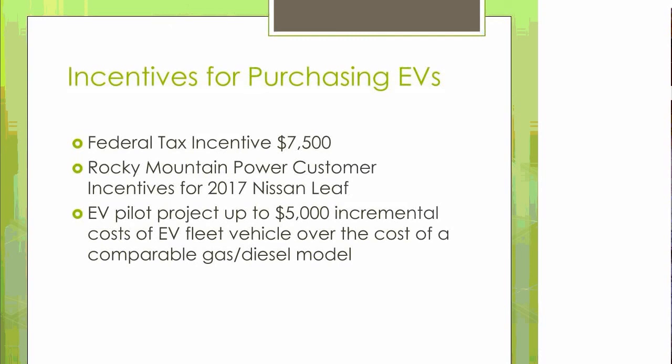And then the other thing that Rocky Mountain Power is offering their commercial customers is this really great commercial fleet incentive. So basically, Rocky Mountain Power will give you up to $5,000 towards the difference in the price. So if you're looking at a gas model or an EV, they'll give you up to $5,000 off that purchase price of the vehicle. And you can combine that.